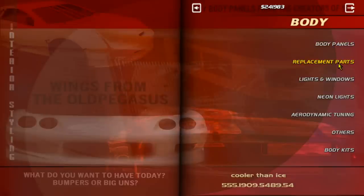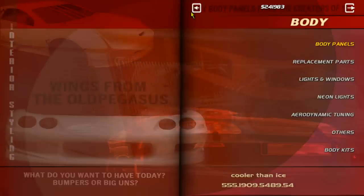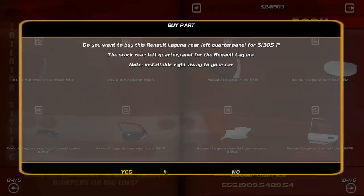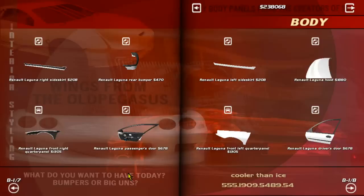This is the most fun I have with this game, is trying to make a car look half decent-ish with the options that you get, because there is a lot of freedom to mess around with cars. Okay, so it looks like we're going to have to go with just normal quarter panels. Well, there isn't a Rage thing, so we'll go with normal quarter.